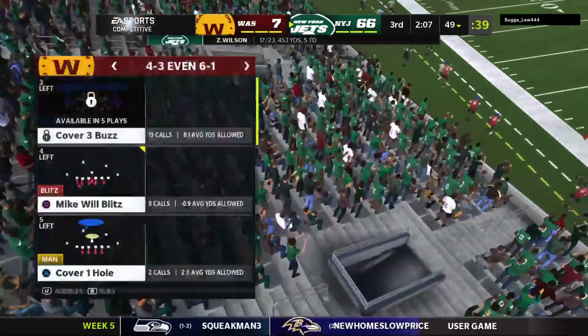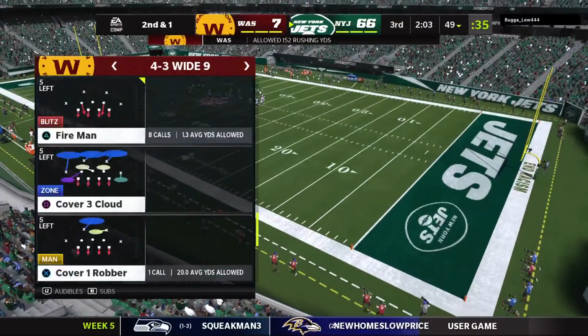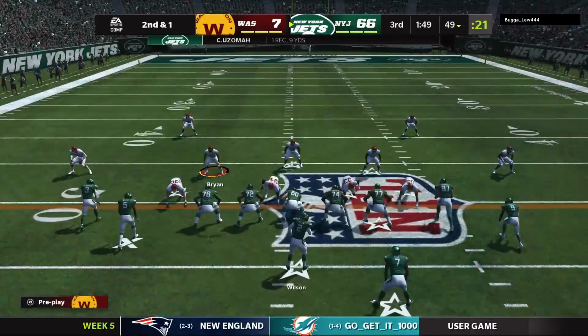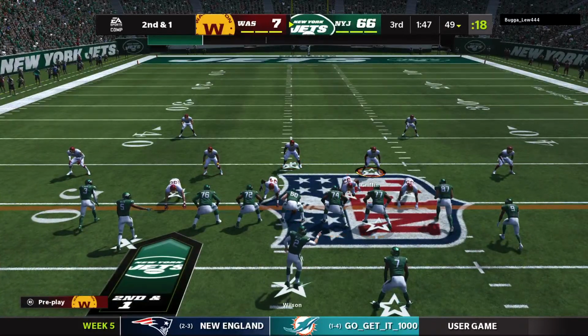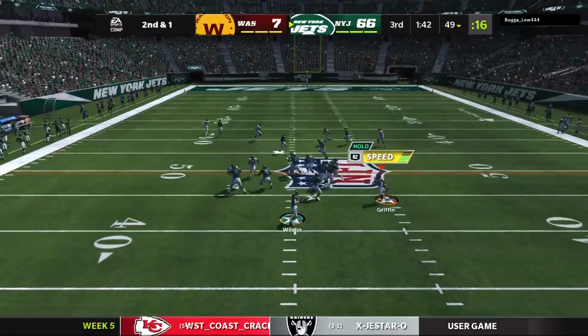And he's going to get a solid gain of 9 before being brought down. Second and right at a yard. Nice rhythm throw there on first down. He located his tight end, made a nice easy pitch and catch. Hoping he can break a tackle or two. Wasn't able to do that there, but still good yardage.